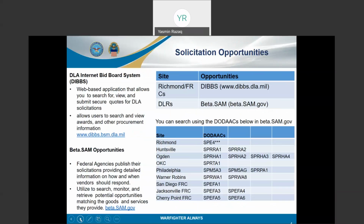those are in DIBS. And then for the DLRs, you need to go to beta.SAM.gov. The depot level repairable sites actually use the Air Force or the Navy or the Army procurement systems, and they are not posted on the DLA Internet Bid Board system.